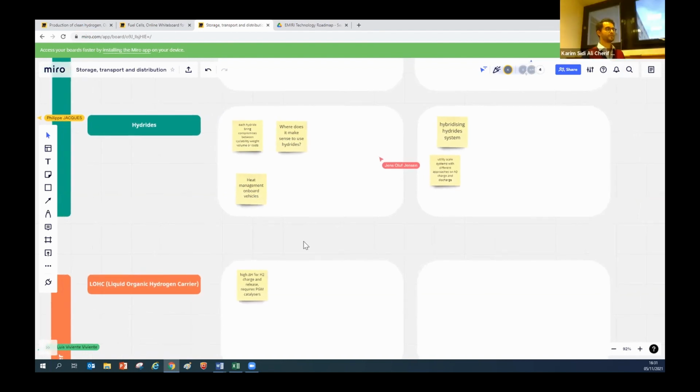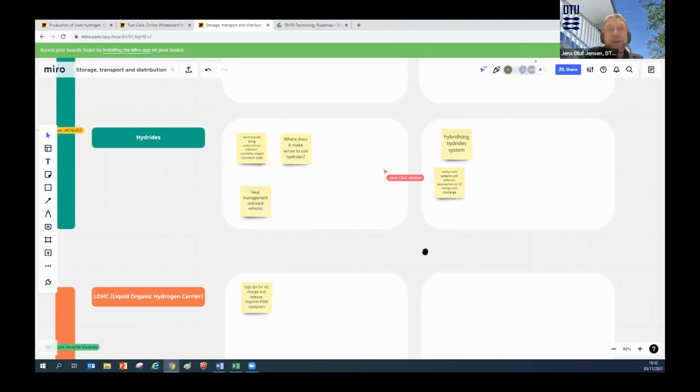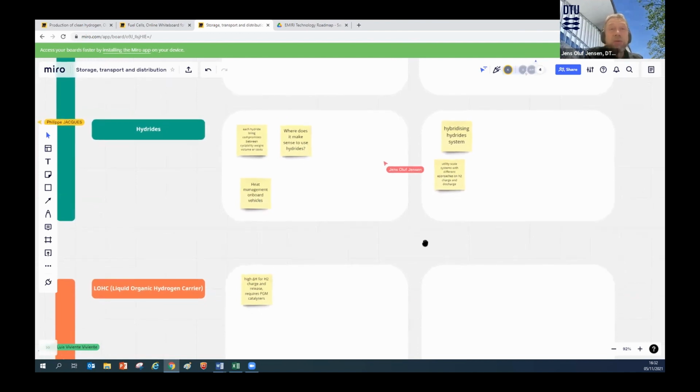Yeah, and the weight percent of hydrogen is higher in a pressure tank than in any hydride tank. Any hydrogen tank that works. I mean, sodium alanate is the most advanced, that it's actually more or less reversible. You cannot beat a high pressure tank.